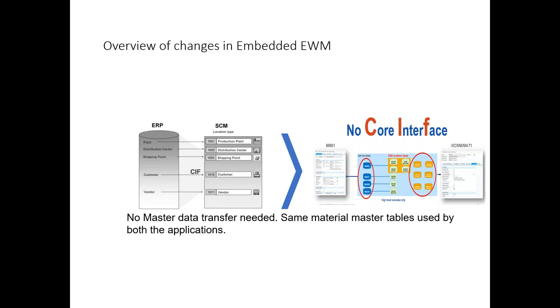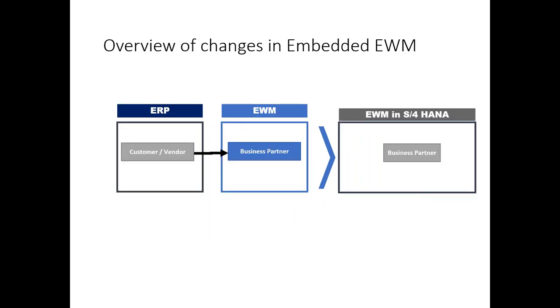And apart from that, earlier we used to have customer and vendor, and once we transferred these to the EWM system, we used to call them business partners. But now the same terminology has been moved completely to S4 systems, and we are calling it business partner now completely. Okay, that is one thing. Apart from that, the major difference comes over here now.